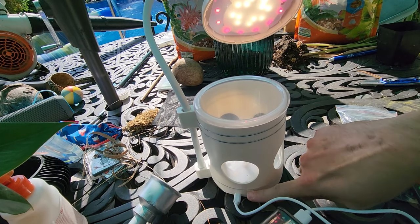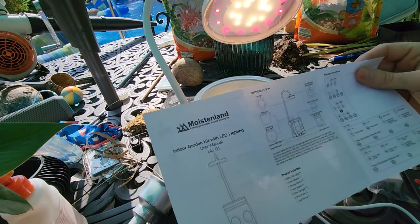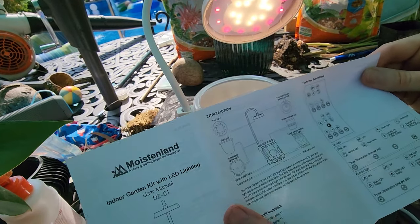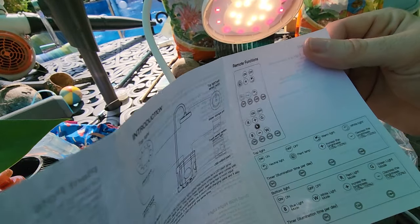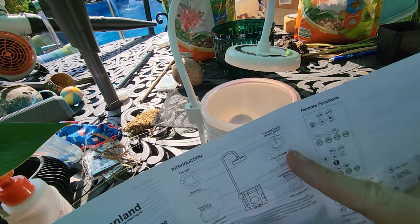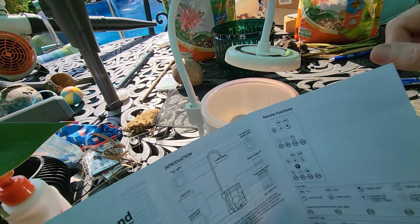That is an extra port you can use for charging your devices, so that's cool and good to know. The instructions are actually pretty easy to follow and understand. That's not always the case with some of these products. And the features for the remote control are all laid out right here. And apparently this is a touch light also. It says top light touch sensor switch. So you just tap it on.